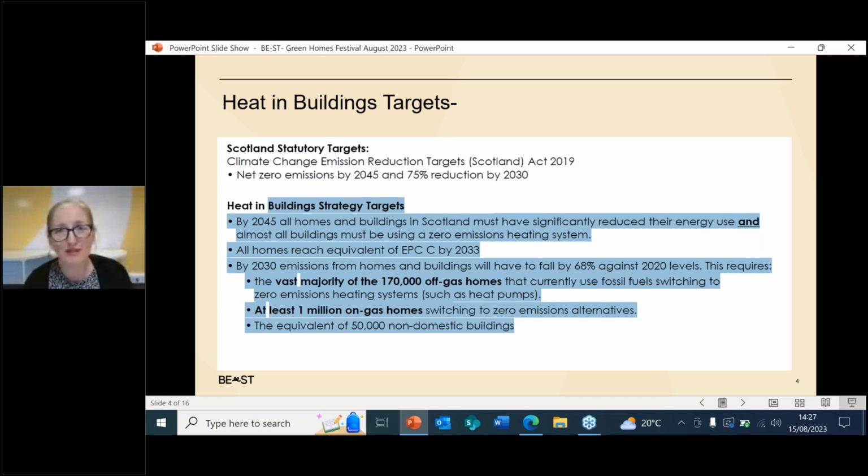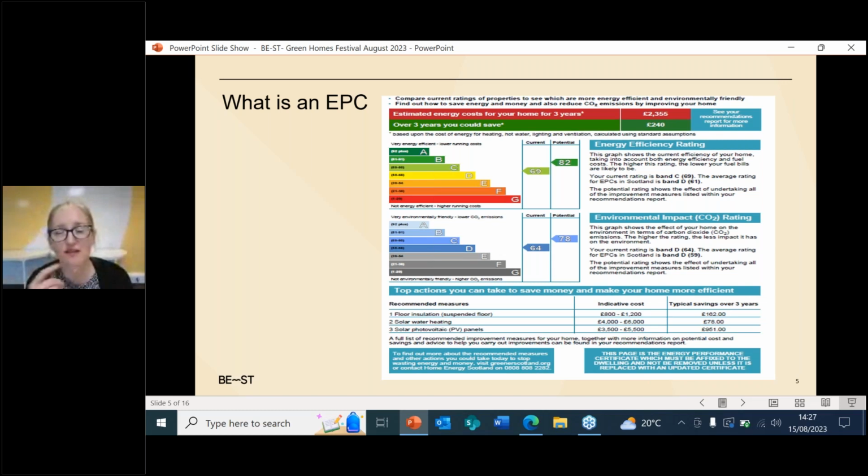So what is an EPC? If you haven't gone to try and sell your house or bought a house recently, then it's something that you have to have, which gives you an energy efficiency rating for your house. This is mine. So currently I am an EPC C just. So technically I wouldn't have to do anything to my house. However, because I wanted that whole house step-by-step plan, I have discovered there's a few issues.